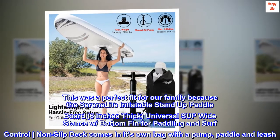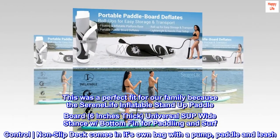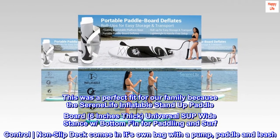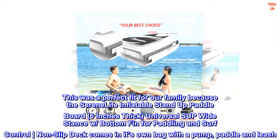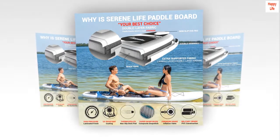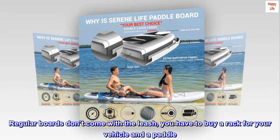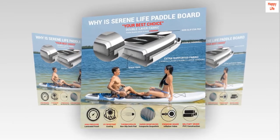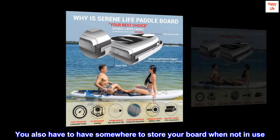This was a perfect fit for our family because the SereneLife Inflatable stand-up paddleboard, 6 inches thick, universal SUP wide stance with bottom fin for paddling and surf control, non-slip deck, comes in its own bag with a pump, paddle and leash. Regular boards don't come with the leash, you have to buy a rack for your vehicle and a paddle. You also have to have somewhere to store your board when not in use.